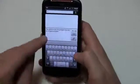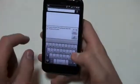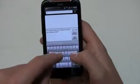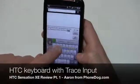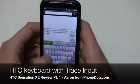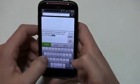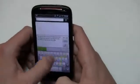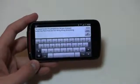Now the benefit, and I think I still have it turned on: you're typing along like normal, and you think, I kind of want to switch to swipe. Well, swipe isn't pre-installed, but HTC's trace input is. So I can say, hey there, how are you? And then if I want to go back to regular typing, I can easily do it. I can move back and forth between the two, so it's pretty quick and easy. And I like the fact that both of those are pre-installed on the same keyboard.